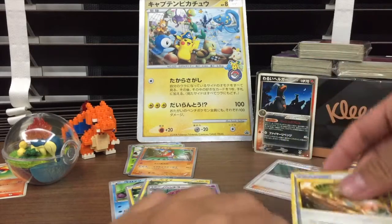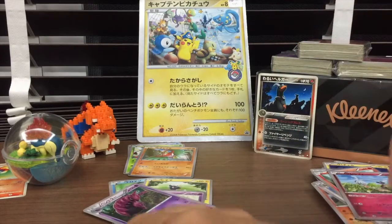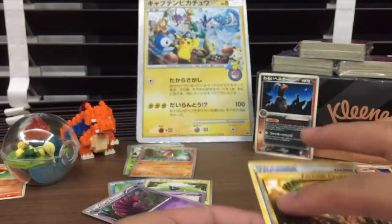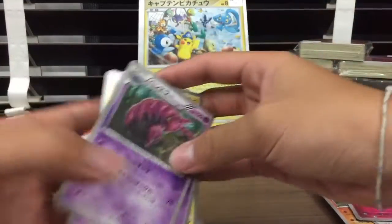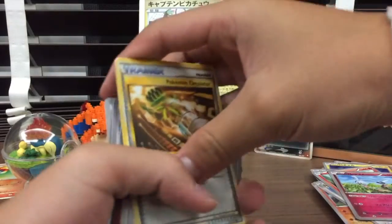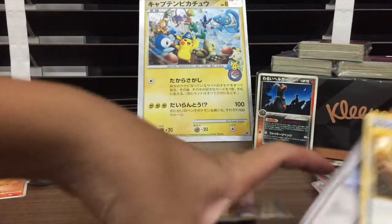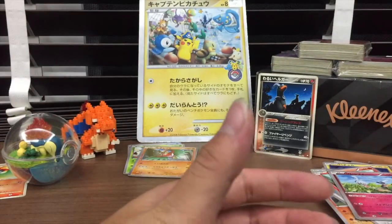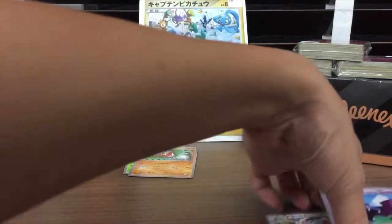So, we didn't really get much from that deck. It wasn't too great. No vintage card at all, except this. And just a few promos. Oh, that was not a good deck. Okay, so we're going to go ahead and evaluate these decks that we just got. And we shall see who is the victor.